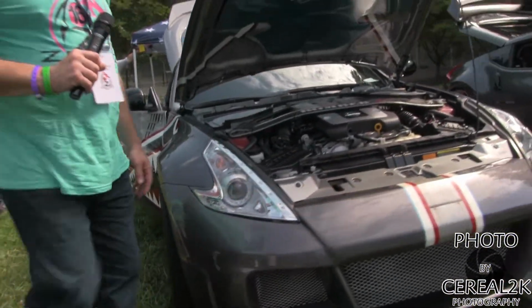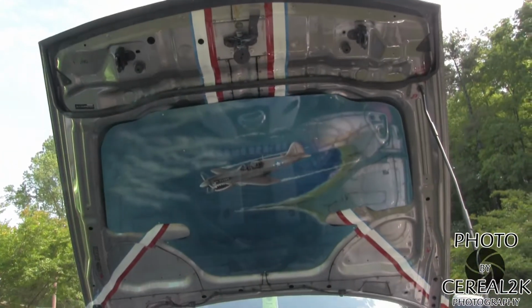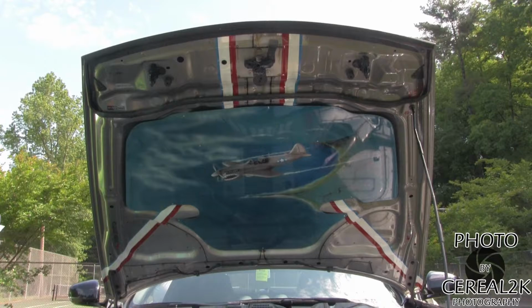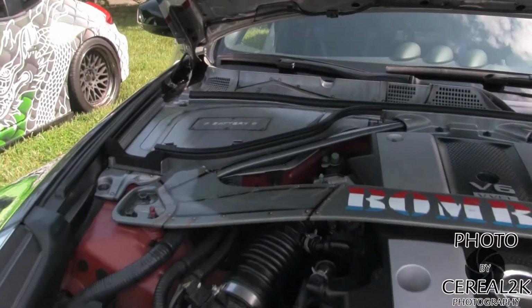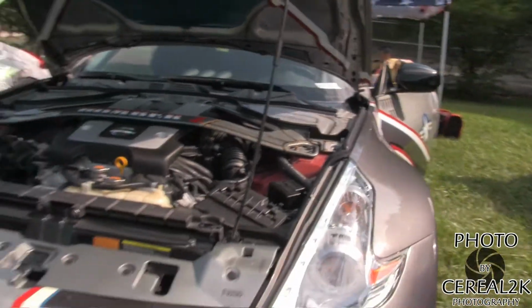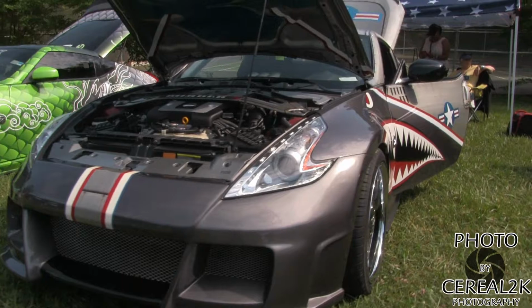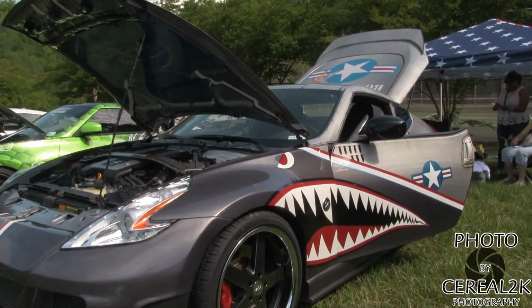And in the front, we got the mural we put in it underneath. You can see that, another P-40. And all the panels were airbrushed, custom airbrushed. And it's all paint, everything on the car, paint. And that's about it. It's unique.